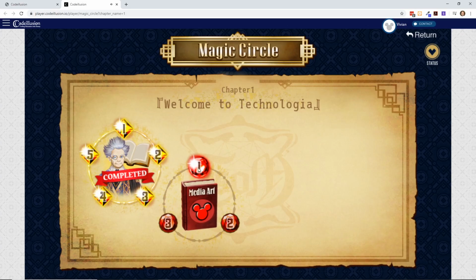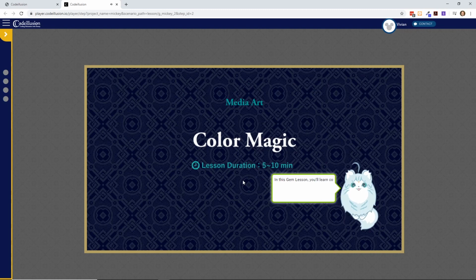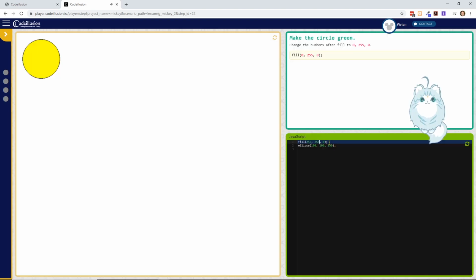After you complete the introduction, you'll actually be into the next section, which is the media arts section, where you can add colors, and you learn about fill, and you learn about objects and how to move things around. So it's a very colorful section. I kind of like it because it actually got into a little bit of programming right away. So this is the first programming lesson in the course.